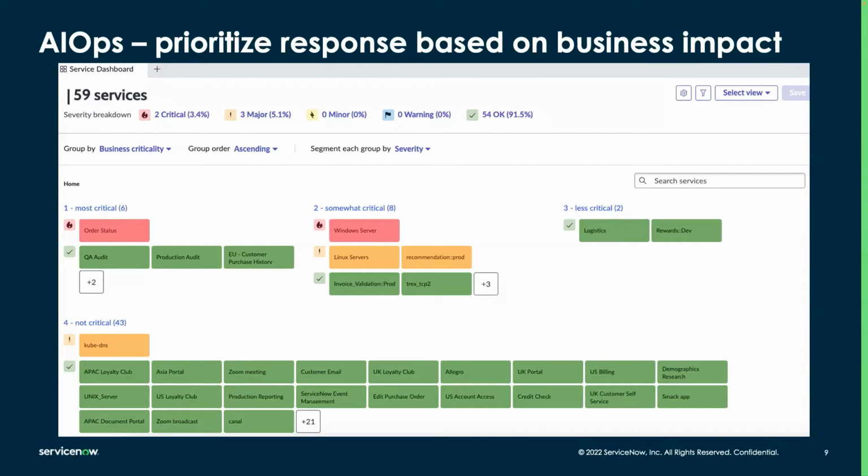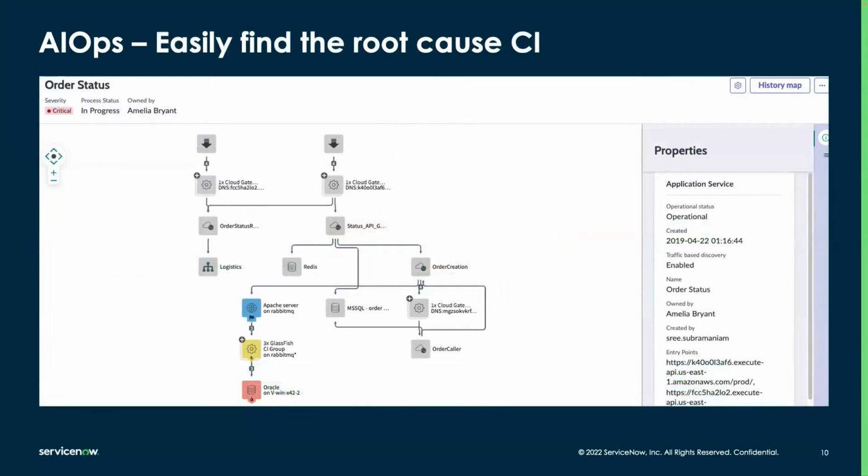So why is this important? For each service that you map, you assign a business criticality level to it. And the service operations workspace arranges services by business criticality, so that you'll be able to clearly see which of your most critical services are impacted and prioritize them. And when you look at a service map view from Service Operations Workspace, you can see the specific configuration items that have alerts against them, which will help you pinpoint the root cause CI of the alert.